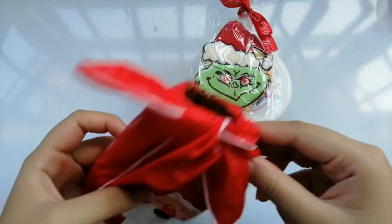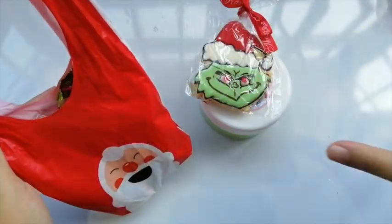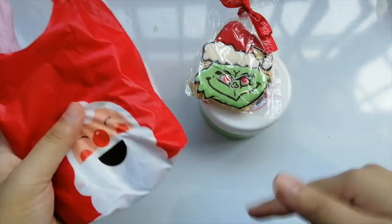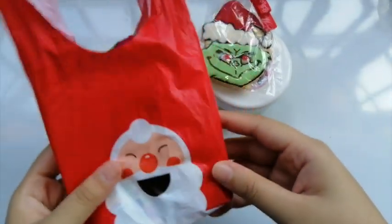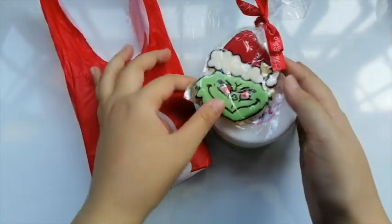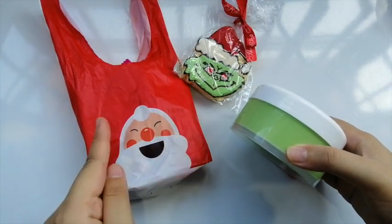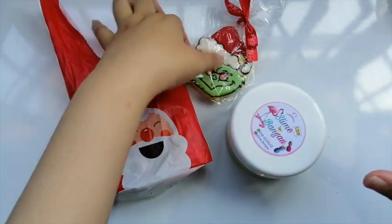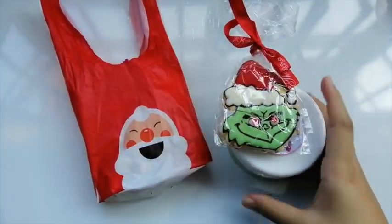I didn't know that I was going to get this, but it's really cool because I saw her Christmas box video, and I saw that this is included. So I'm really excited. Let's see what's in here. But first, can we appreciate the color scheme? Look at it. It's green, green, green, red, red. It's so cute. I think she's really creative, like the most creative slimer in Malaysia.